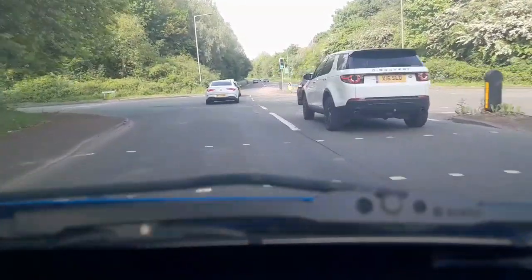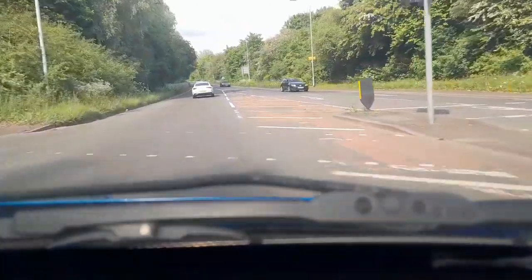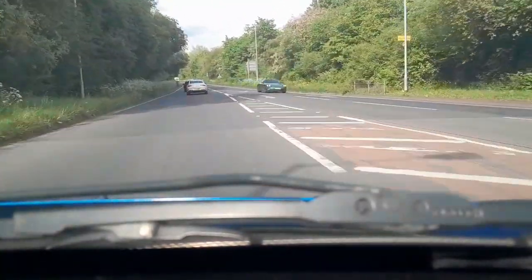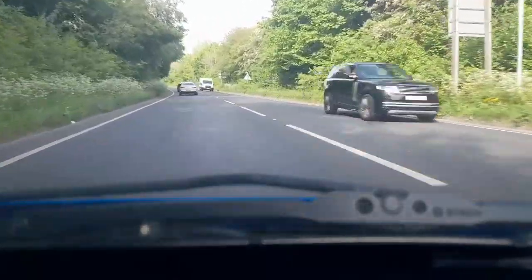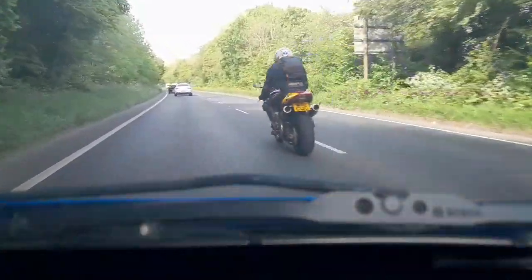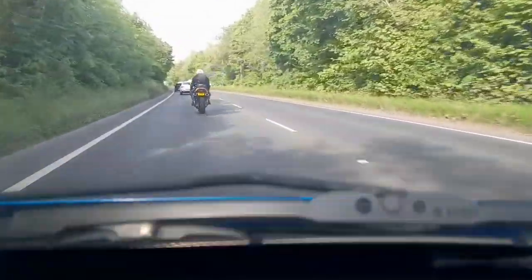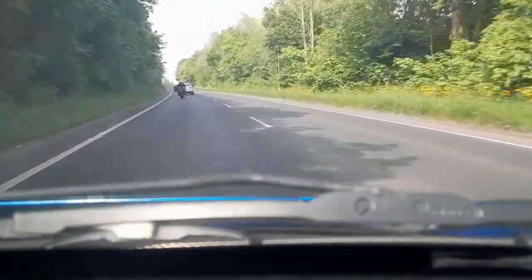My phone's just telling me it's overheating. It's not good. It's the heat, though, really, from the sun. We're going up the hill, so I don't know how long this is going to be. Yeah, it's alright for motorcyclists, isn't it? Oh, we could just get by it.